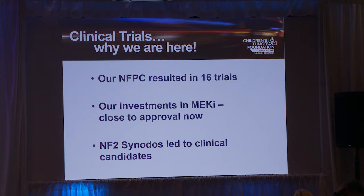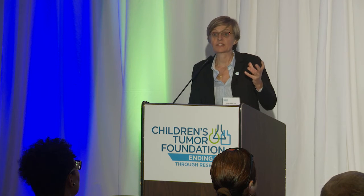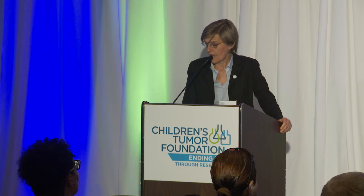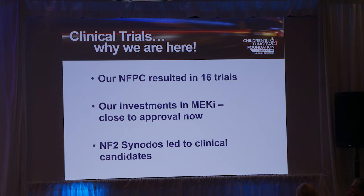The other investment, the MEK inhibitor, probably people have heard about it, the selumetinib, extremely exciting study that is happening at the NCI under the leadership of Brigitte Wiedemann. We have helped make that happen. We have made some investments in showing that, in fact, this mechanism really is effective in inhibiting tumor growth or even reducing tumor growth. And now the last kid on the block is NF2 Synodos, which is another of our crazy consortia ideas, has in fact led to clinical candidates. So we are pushing stuff to the clinic, and we're always going faster and faster.